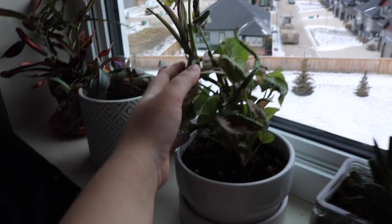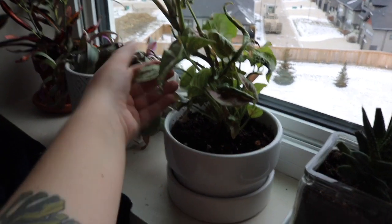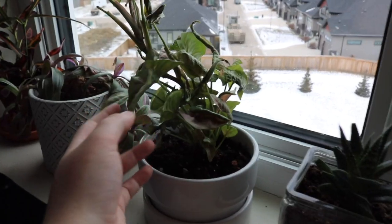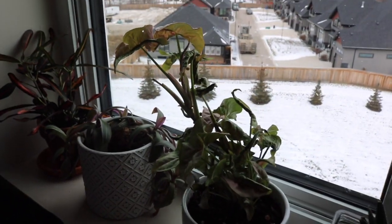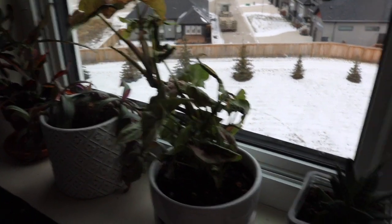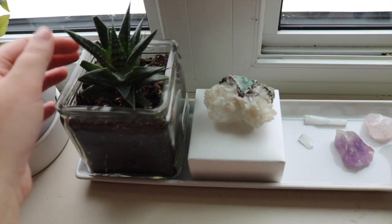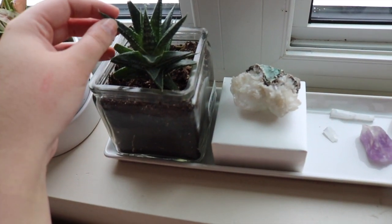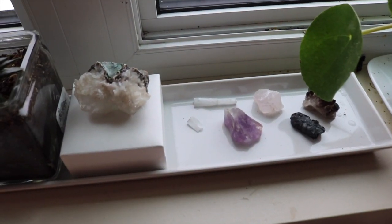Right next to that, I have my pink illusion arrowhead, which has definitely been a struggle as well. Sorry, it was dirty, that leaf. But it's doing pretty good, to be completely honest. It's starting to open up new leaves, which is very exciting. Next, we have some cute decorations. So first of all, this is a Haworthia, I believe somebody said in my last video. And then I just have some crystals here. I don't know the name for all of these, so I'm not going to go over them.